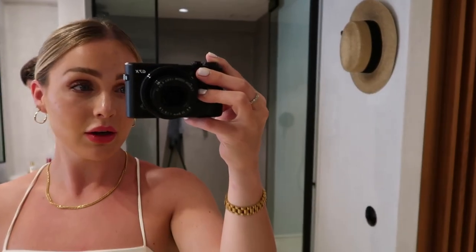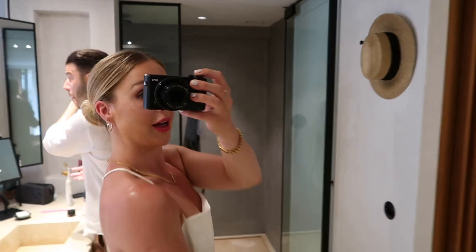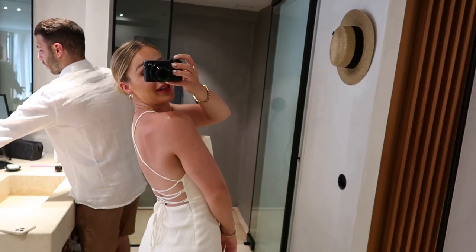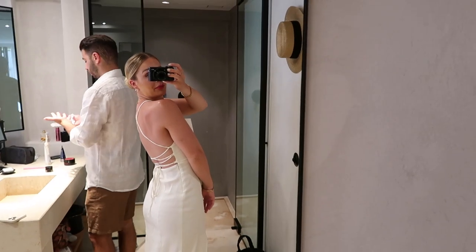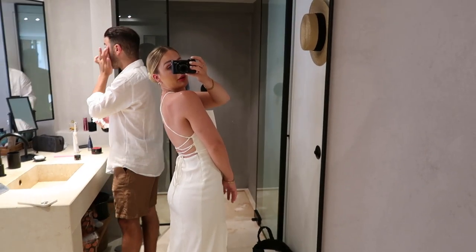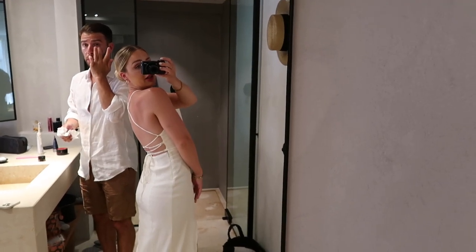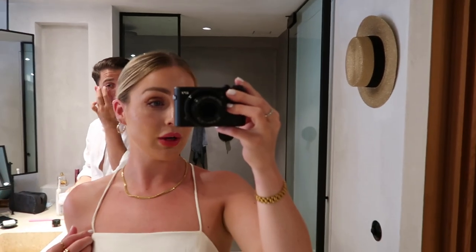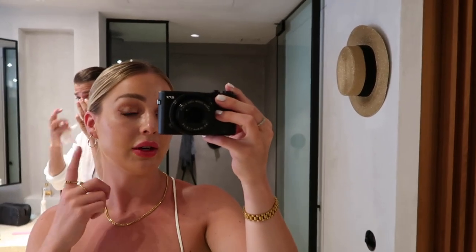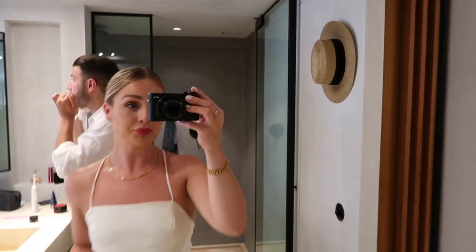And then for my makeup, I've just done a kind of gold eye, coral lips, and shoved my hair up in a bun. My back's a little bit sunburnt, even though I'm wearing this back strappy dress. Looking a little bit pink, but hopefully that will turn to brown in the morning. Little coral lip. I literally got ready so fast. I feel like I need to quickly blend my chin in though to the rest of my neck.